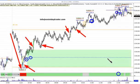We're looking really at 51 to act as support. Next levels up are at 63, 67, and then 73. 51 good support, and then down around the 43 area support.